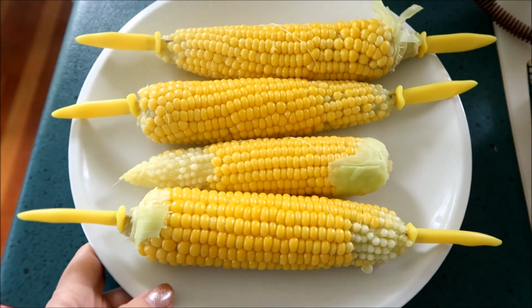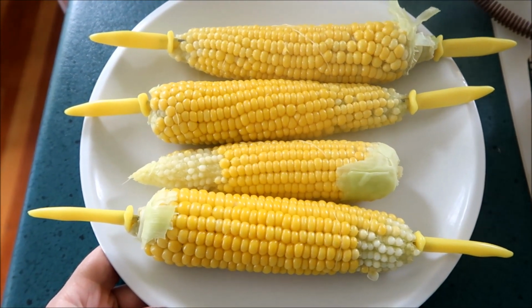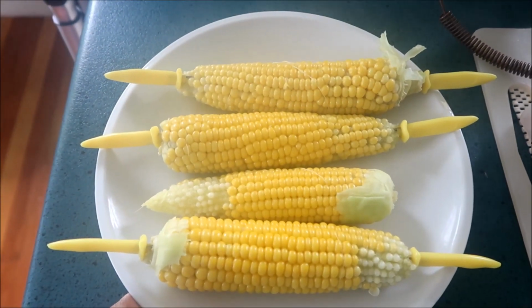For lunch, Grant is having fresh homegrown corn on the cob with butter and salt, and I know that there's 4 there, but they are quite small, like there's my hand, so I'm sure he'll enjoy that.